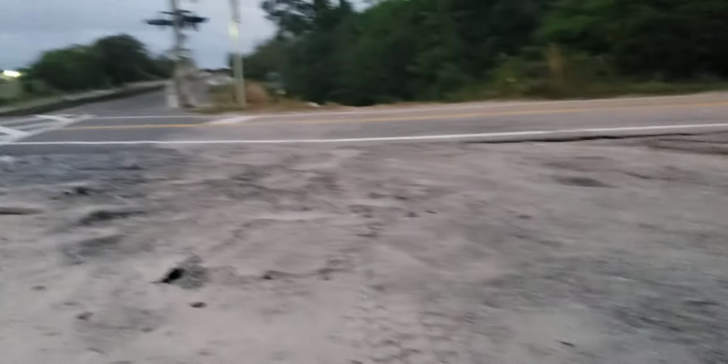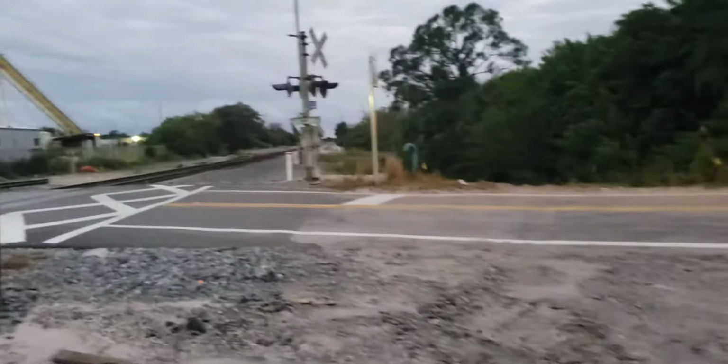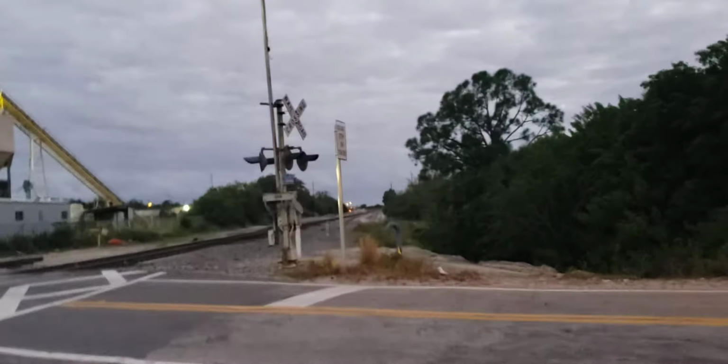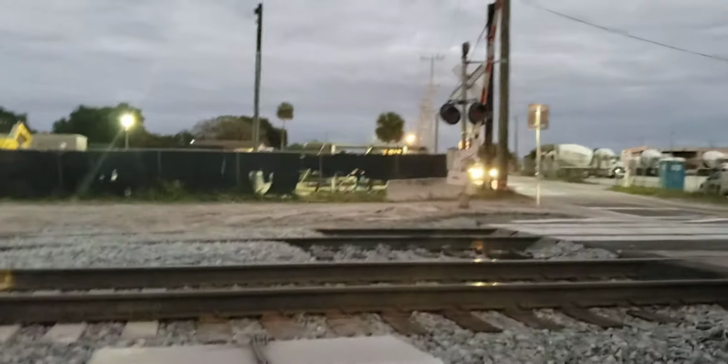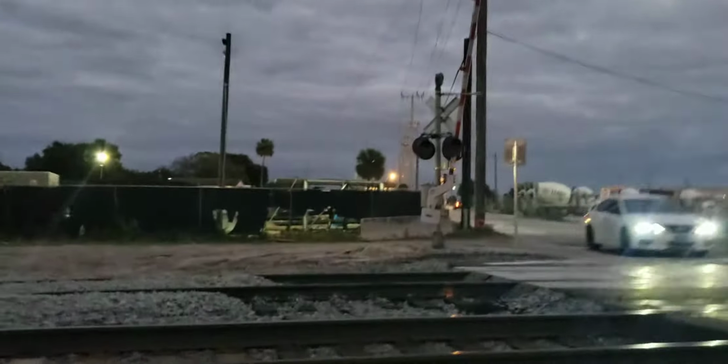Alright, here's another part to the Brightline construction. Right here, I'm showing you Sitco Road. As you saw in the video I did maybe 30 or 40 minutes ago, I showed the sign, but I didn't show the track, and they had doubled it right here. That guy's going fast. Like I was saying, they doubled the track.